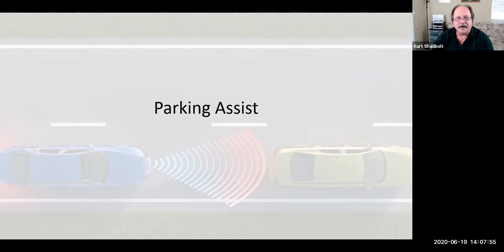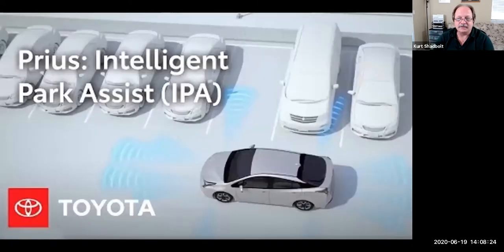At that point, the systems have gone from just parallel parking to being able to do angle-in parking or even back-in parking, or reverse into a parking space. So the angle and the direction are not an issue for the newer systems. There are a lot of different names: parking assistance, parking assist. As we get into some of these other versions I'll show you in some videos, you'll see some even newer names. But again, let's see what Toyota does.